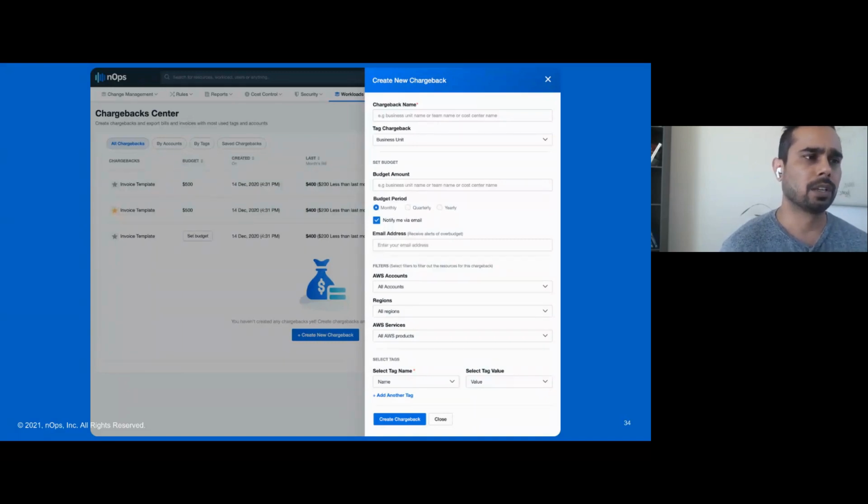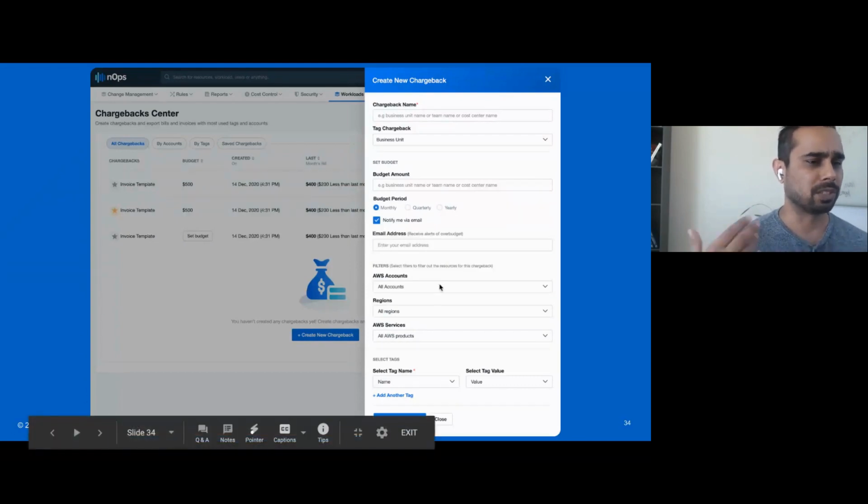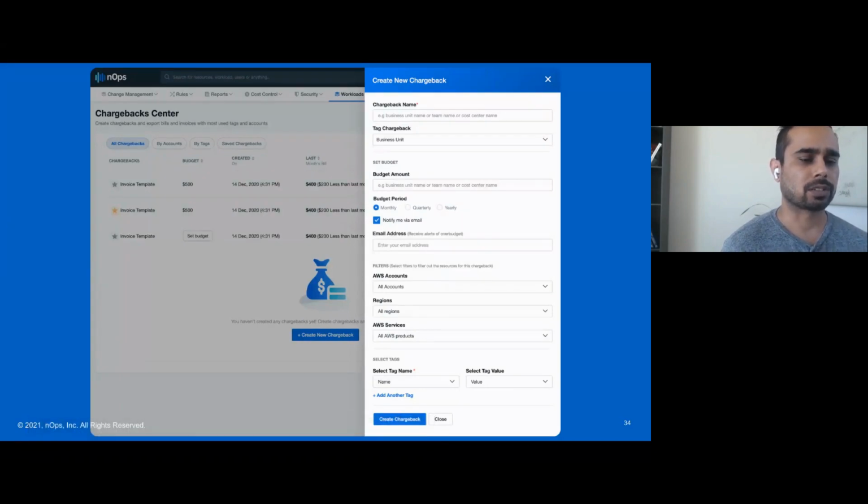So in NOps, you can create these chargebacks, and when you create chargebacks, you can name it a business unit, or you can pick a team, and we allow you to pick different dimensions. You can look at AWS account, a region, a service, or a tag. And then you can create a budget. You can create a monthly budget, a quarterly budget, or a yearly budget for that particular unit. And then you can also add alerts on who you want to notify when the resources are exceeding the budget.